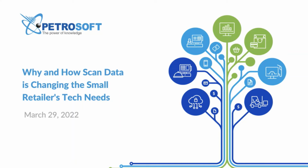Historically, there's been a lot of issues around adopting scan data for small retailers, so we wanted to share some of the changes in the industry and then do a quick demo to hopefully relieve some of the worries people have around adopting these programs, which can be time consuming.